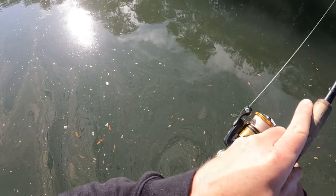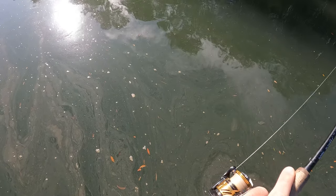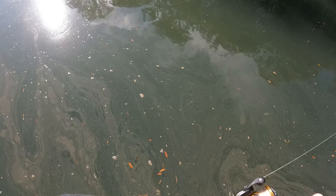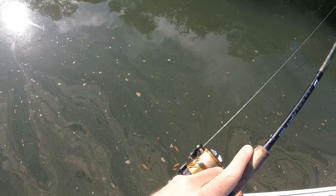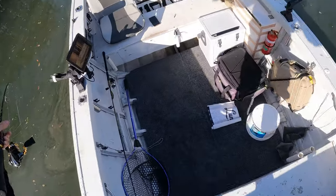Whew, that's a mixed bag so far. Whiting, and then a nice little dewy as well. Yeah, having a bit of fun here this morning. First cast back on the plastic. That's a nice flathead. That's a really good flathead.